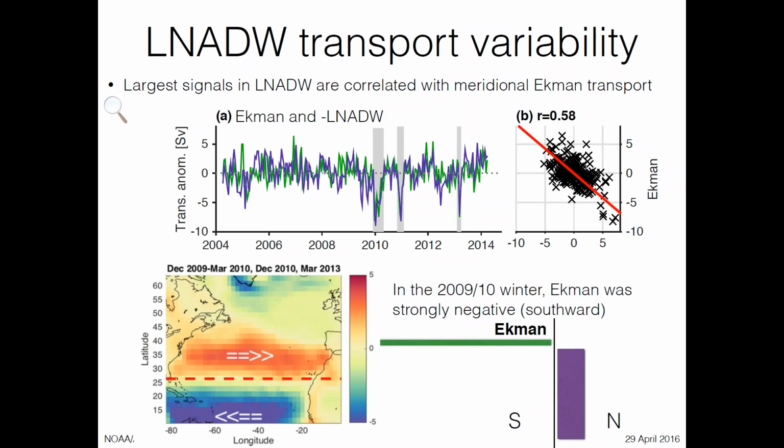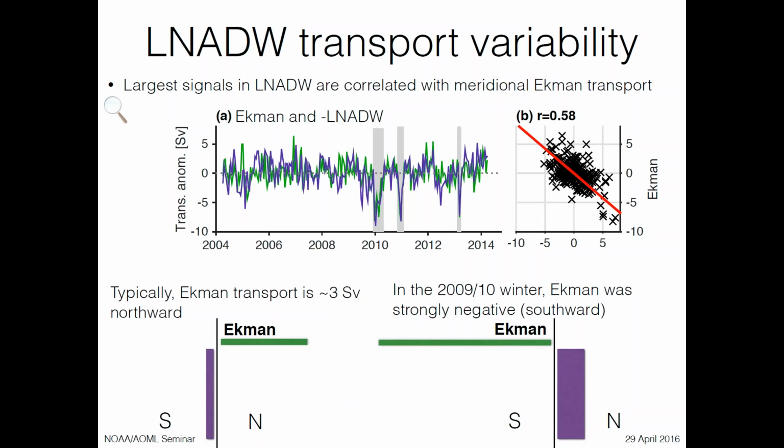And what that means is that if we have this same idea of the compensating flow, in the 2009-10 winter, we had strongly negative winds, a strongly negative Ekman transport, and so then you would have the opposite sign effect in your deep transports. So it's a simple explanation of what's going on. This seems to kind of work.